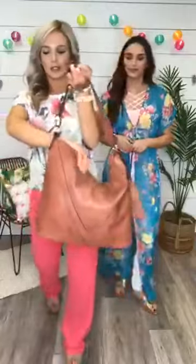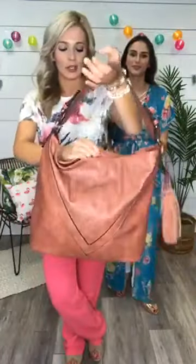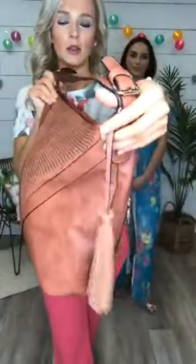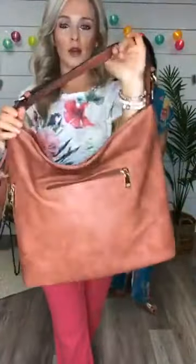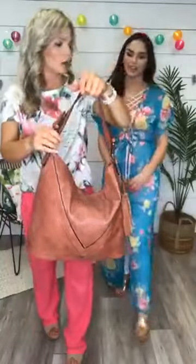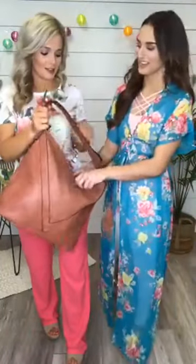Tara said, can you show the purse again? So, this is the South Bay Weekender Tote in Whiskey. It's available for $59.95. It's super cute. Has all this really nice detail on the front. Has this little tassel. And has the back zipper. It's just really nice. Good size. Oh, yeah. And there's a wallet.